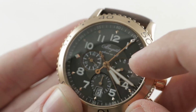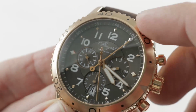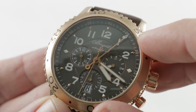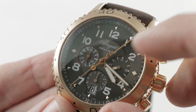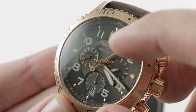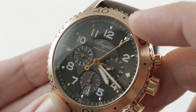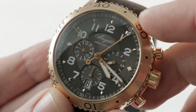Now the dial is also nicely executed with a sort of anthracite metallic look. Outboard there's a stepped up minutes track. There are applique diamond-shaped, or as you can see, diamond-shaped and faceted rose gold indices, rose gold hands at center, polished rose gold chapter rings for constant seconds and the 24-hour dial, and inboard you can see there's a sunburst to contrast with the concentric satin graining of the hour track. The numerals themselves are lumed. The watch is sensational in the dark.